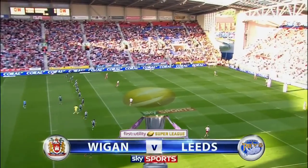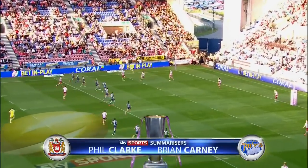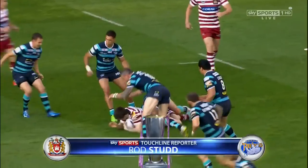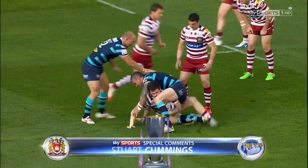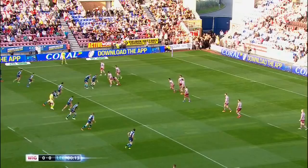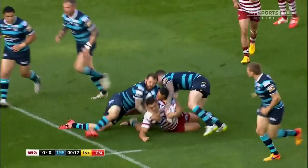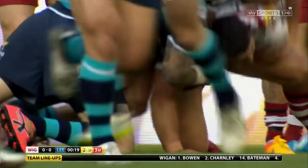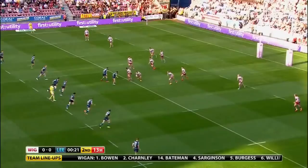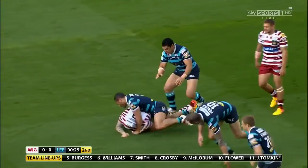Callum Watkins kicks us off. We could be in for a tremendous treat over the next 80 minutes, and here's the first touch of the football for John Bateman as he runs that ball out, operating in the centres for the very first time in his Wigan career. His 50th appearance for this club, and Ben Flower taking the ball forward for Wigan in the second tackle.